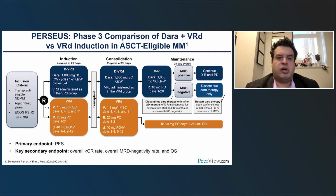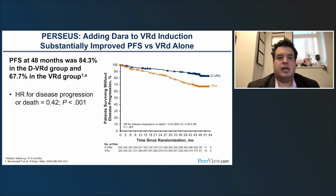This was the Perseus trial, so randomization of DARA-RVd followed by transplant, more DARA-RVd, and then DARA-REV maintenance versus the VRd standard followed by autograft, more VRd consolidation, and then REV maintenance. And although in the US, we tend not to use a lot of post-transplant consolidation therapy, I do think that the RVd induction still represents the most common induction regimen in the US, and hopefully data like this helps push us more towards the quads as a country.